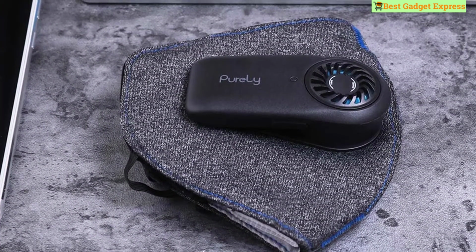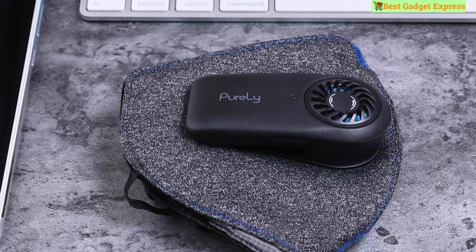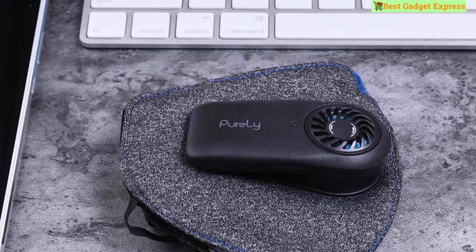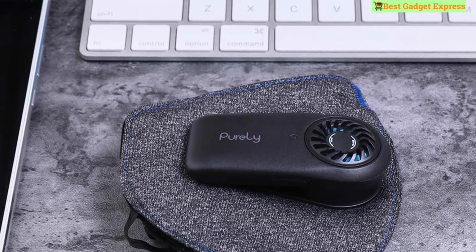Food grade PC material, quiet and ultra thin fan. The mask is safe and comfortable to wear. 3-dimensional structure, compact appearance, and lightweight design, a perfect gift for outdoor sports. So this is the best option for you to buy.